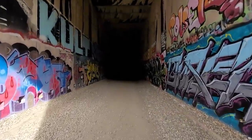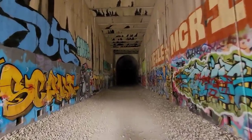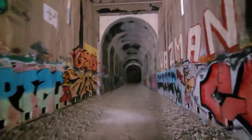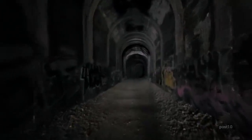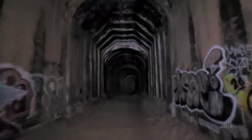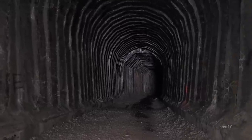Extremely dark in here. Going into a nice reinforced concrete section, it looks like. The end is not in sight. That's just the reflection you're seeing. Very smooth in here. This is so cool. As far as I can see at the moment, it's all reinforced. Wow. That looks so cool.